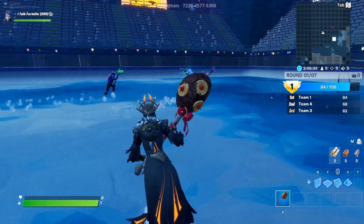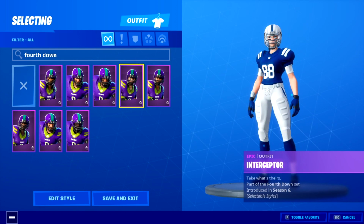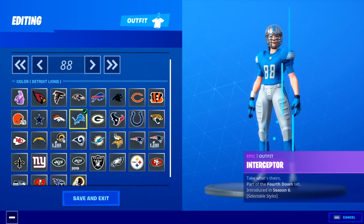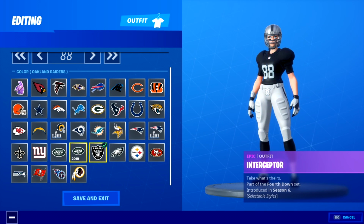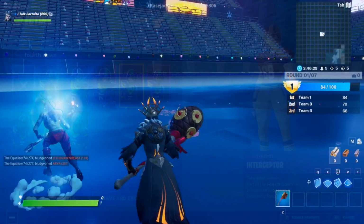Second thing here is the NFL skins. Even if you are not an NFL fan, there's a ton of edit styles, including all these NFL teams that you can run, and for $15, it's a really good deal in my opinion. You only really need one of these because you can't even take the helmet off, which sucks, but that means you can't even see what character you're running, so you only really need one skin in my opinion to make this kind of thing work.